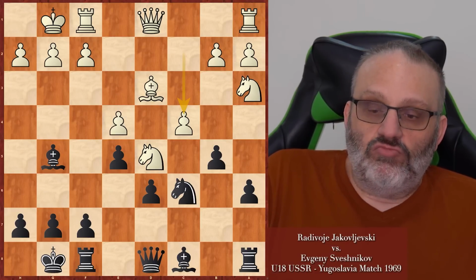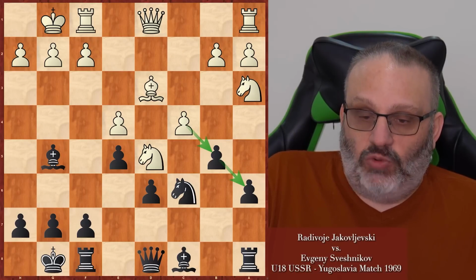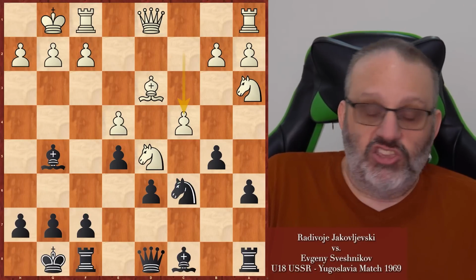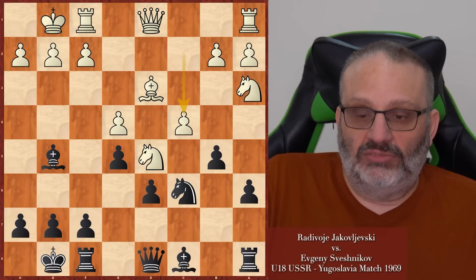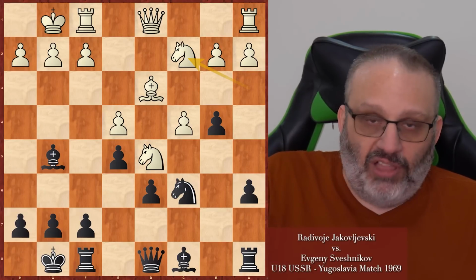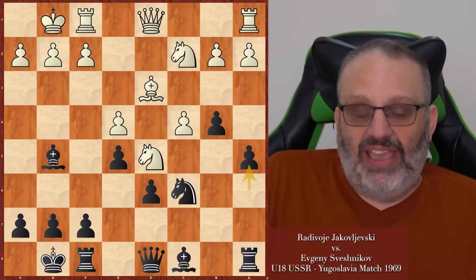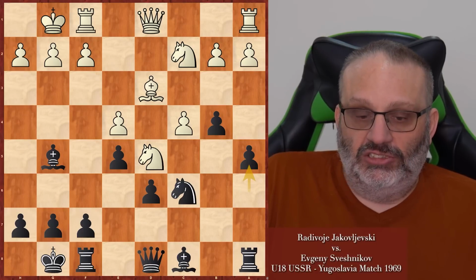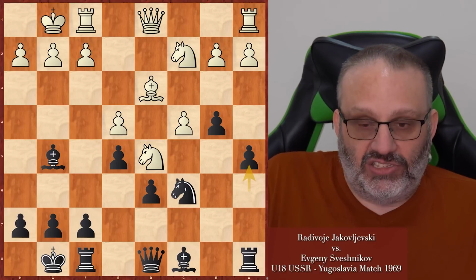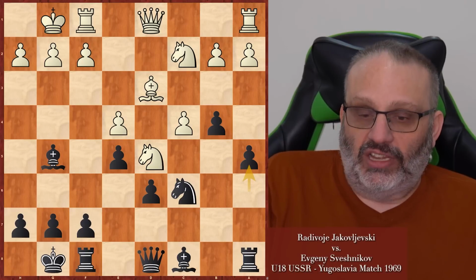Okay, and occasionally in the Sveshnikov, black sacrifices his queenside pawns and starts playing for a kingside attack. Okay, but usually after c4, black plays b4. Then the knight goes to c2 because the knight is terrible on a3. Black plays a5. And black's main idea in this variation is to play f5. Black doesn't really have any other pawn breaks.